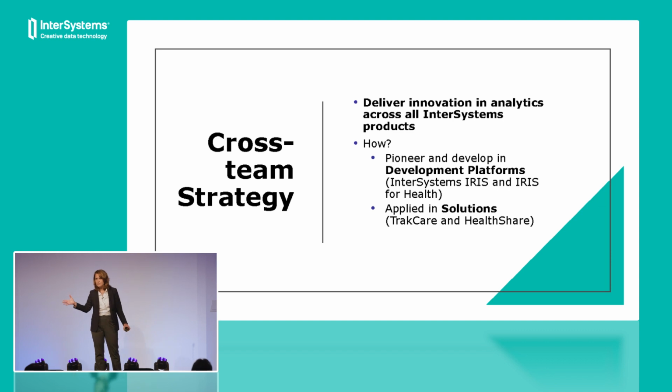An example of that is something like integrated ML, which first was offered with Iris, and then both HealthShare and TrackCare evaluated that. We do have counter examples of that too, where sometimes the HealthShare and TrackCare teams are closer to the customer and understand a need before we do. And so reports is an example of that, where TrackCare actually brought reports in first, and then we brought that into the platform. So it does happen both ways.